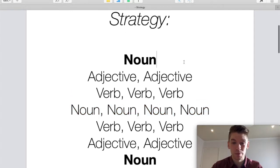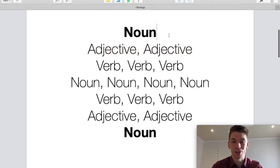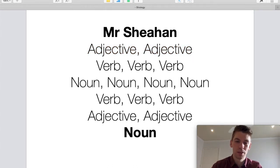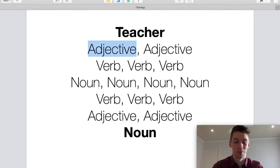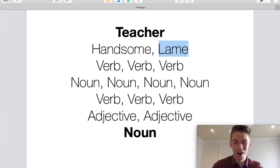So for these types of poems, what you do is you use the noun as your base starting point. So you pick a noun, whatever you want to be writing about. Then you choose 2 adjectives that describe that noun. For example, if we're doing Mr. Sheehan, your noun would be teacher, and we'll pretend we don't know who we're talking about. Handsome. Lame. Hey, what? Funny. No, lame. My keyboard is typing bad self.